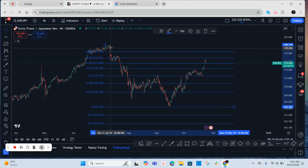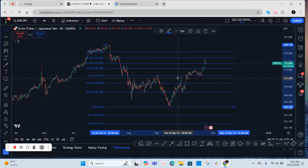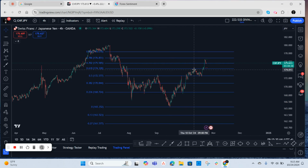What I did was I took it swing high to swing low. Let's do this. All right, so right here. Remember, the goal is we want price to cross the 23%. Price crossed 23, then it came back below 23. We want to find entry, right? And then we want to trade it to the 61%. That came out. We did.